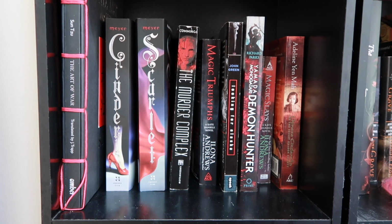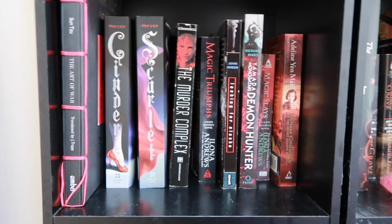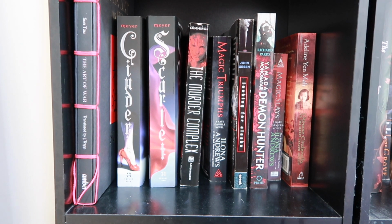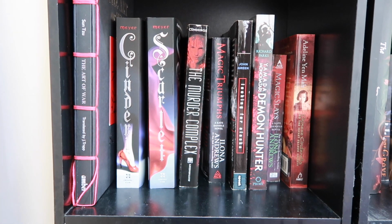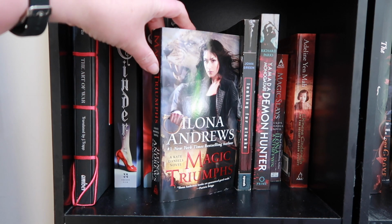Okay, so now we're on the next row. This section is ones that are kind of darker spines, but I still have tried to include ones that are reddish at this end and then through yellow, green, blue, purple. It's not the best rainbow, but I tried. So obviously we've got a couple more Kate Daniels books here, so they are my favorites.